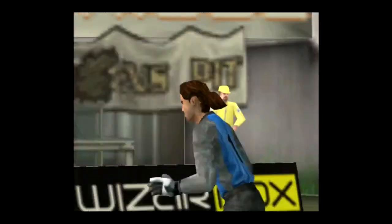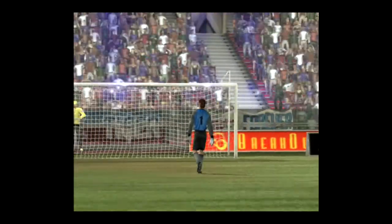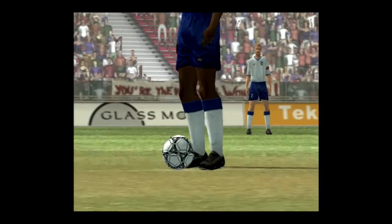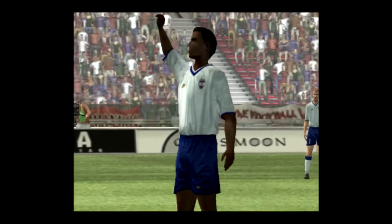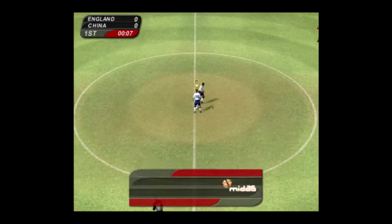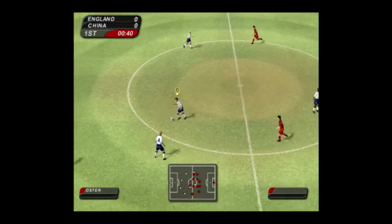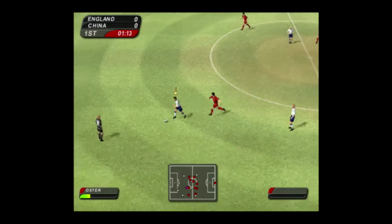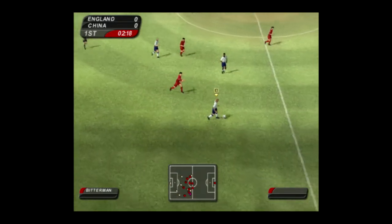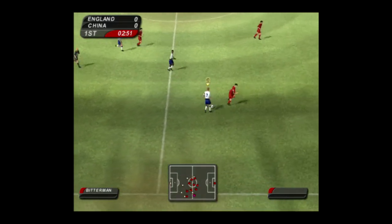It's David Seaman with his ponytail. They're about to kick off. So I think that might be Ian Wright and someone, Teddy Sheringham. Let's get Teddy to rumble. Lovely.